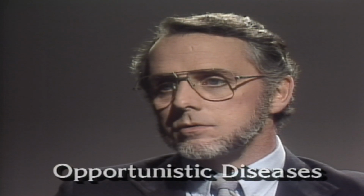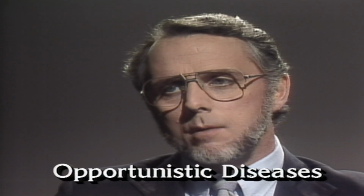Opportunistic infections are essentially those that occur in people that have severe defects in their immune system, so that they cannot control normal infections that we all might get. And with a normal immune system, we don't have problems with these diseases. Secondly, there's opportunistic diseases. They're primarily tumors. Kaposi sarcoma and lymphomas occur in patients with AIDS.